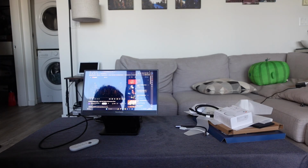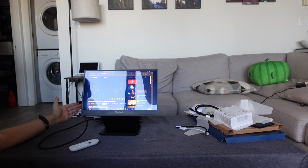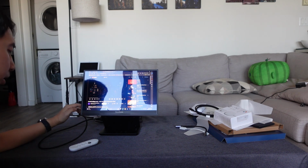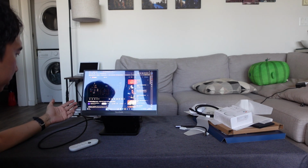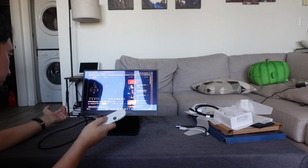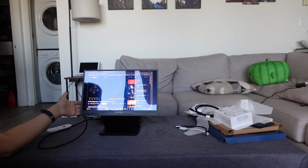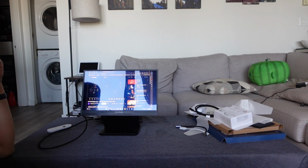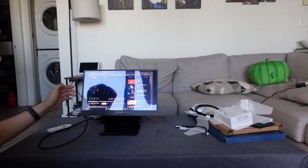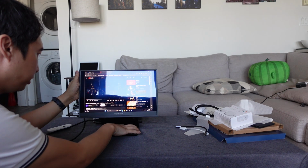So ran into an issue here. Although the HDMI input of the Pocket 3 is able to output the video from the Chromecast, it seems like the audio is not being carried for some reason. So when I play a video on the Chromecast, for some reason the audio does not come through to the monitor, even though I have the output of the sound set to the monitor in the computer. So I'll have to figure that out later on, how to get that working. But for now, just so you guys can see something, I will just play it directly from this computer.